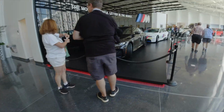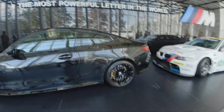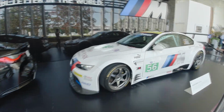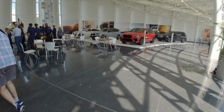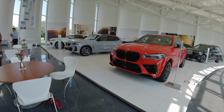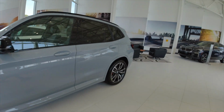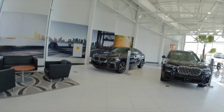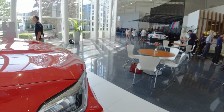Yeah. Then we got the new M4. Probably a competition. Is it competition? It's an all black gangster mode. Carbon ceramics on that as well. E92 M4 race car. Then we got a selection of all the cars that are made here as well. So the X2, X3, X4, X7. Yeah, an X4. It's not much of a big one, but it's cool. We'll see what else is on the tour and we'll get going.